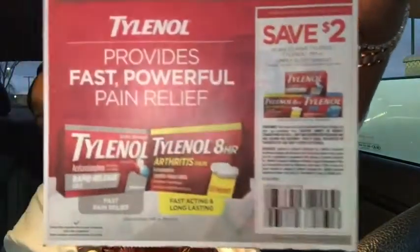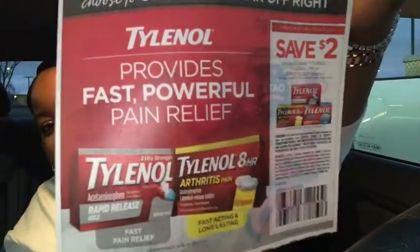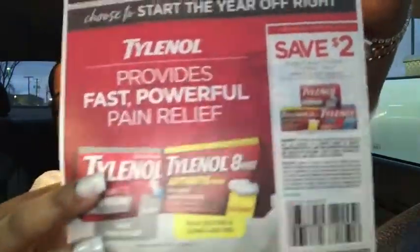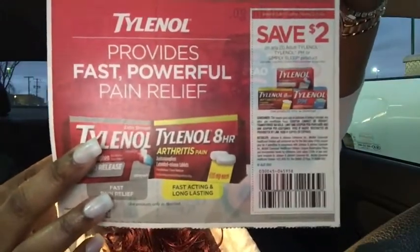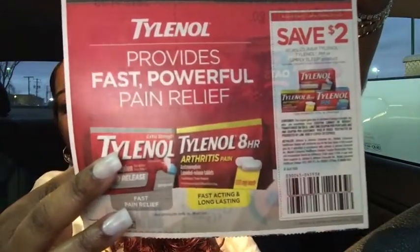This is the coupon to get free Tylenol right here. Free Tylenol with this coupon right here. If you got this coupon, take it to the Dollar Tree. It scanned last month. I don't know if it's gonna scan until I try it. Again, make sure you stay tuned for my Dollar Tree Trick Off Tuesday haul. I'll let you know if it's scanned or not.